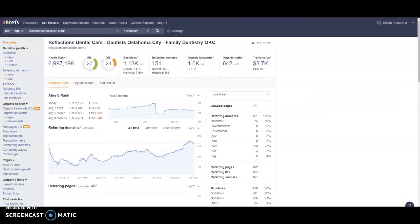This is Reflections Dental. They're currently sitting at a 37 trust and a 24 power. Now they get this trust and this power from these 1.13 thousand backlinks. And we can actually come in here, take the good backlinks and leave the bad ones behind. Their website has 1,000 keywords, which is bringing 642 people to their website every single month.